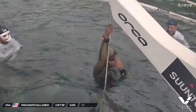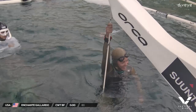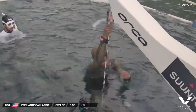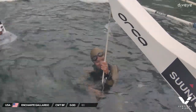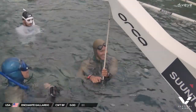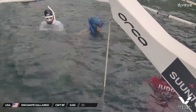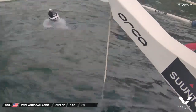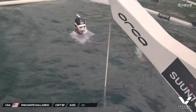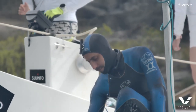Doing her recovery breaths, gave the okay sign. And she has a smile on her face, so that's a positive. And she has just received a yellow card. So she didn't quite reach her goal of 80 meters. However, she does have the opportunity to reattempt this dive at any point during the competition. As I said, every diver has the opportunity to dive 6 times during a competition.